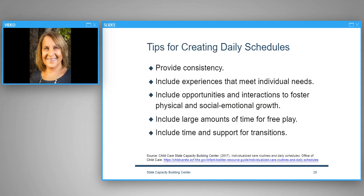I just want to mention that there's a great resource in the Infant Toddler Resource Guide. The link is on this slide and in your handout icon that can help you plan for individualized care, routines, and daily schedules. Here are a few considerations when creating daily schedules that allow for individualization. Providing consistency, including a variety of experiences and opportunities to explore in their own way, and expanding on their interests are key. Allowing for ample time for children who need it is an essential part of individualization.